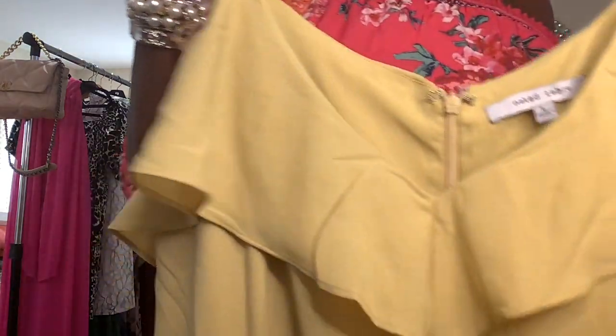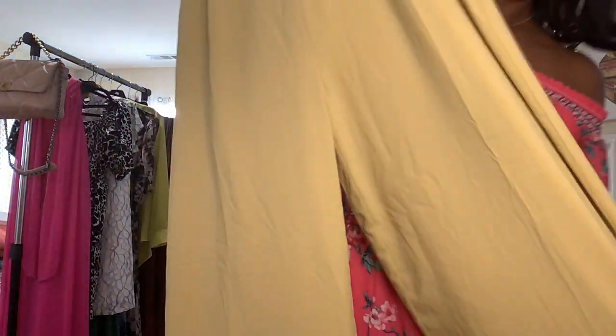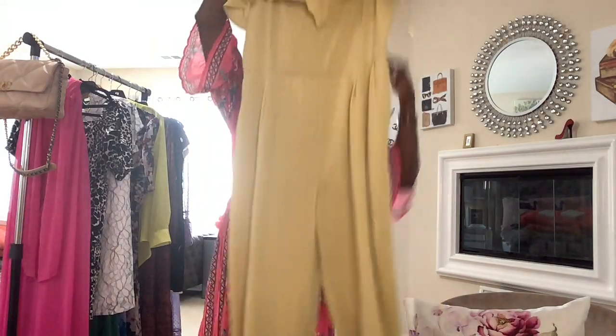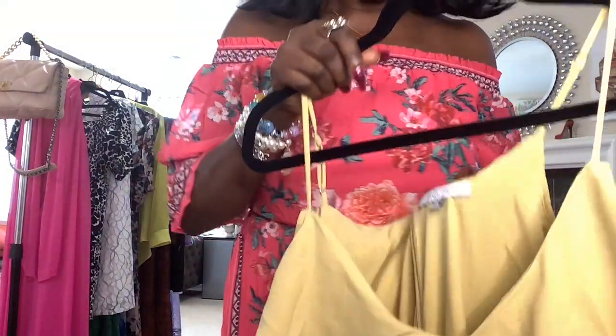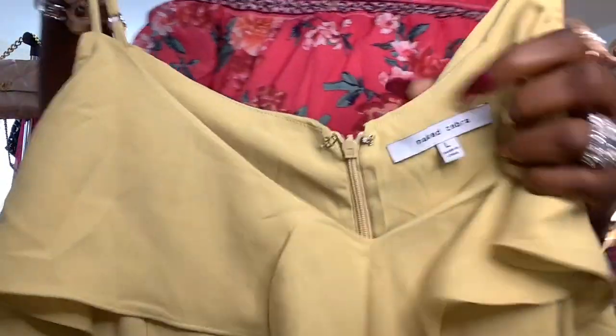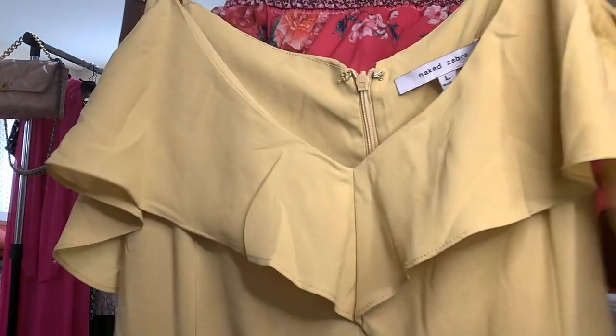Beautiful. It's like a mustard color, but it's hard to really tell in here, but I think if you're outside, you can see it a whole lot better. This one came from T.J.Maxx, Naked Zebra. I think this is more like a California brand, LA showroom, I believe. I took a large in this because I know of this brand.